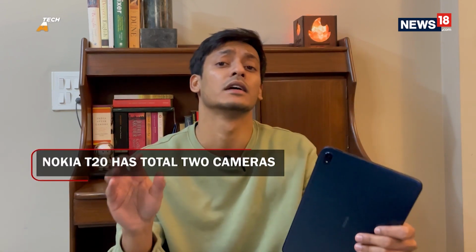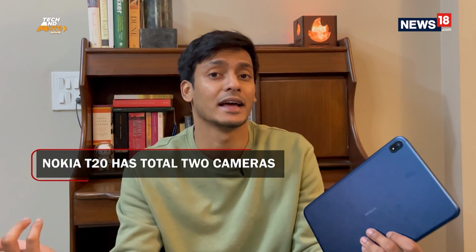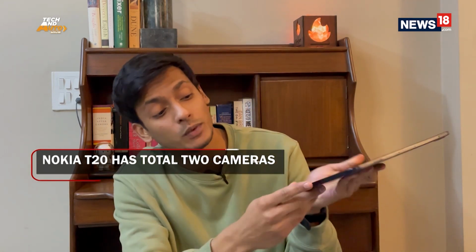At first glance, the Nokia T20 looks like a premium tablet. We get a metal finish and a 10.3-inch screen. At the back we have an 8-megapixel snapper, and the front has a 5-megapixel camera for selfies and video calling. For charging we get a USB Type-C port. I also like the placement of the 3.5mm audio jack. The power button sits at the top, but it doesn't have a fingerprint scanner.